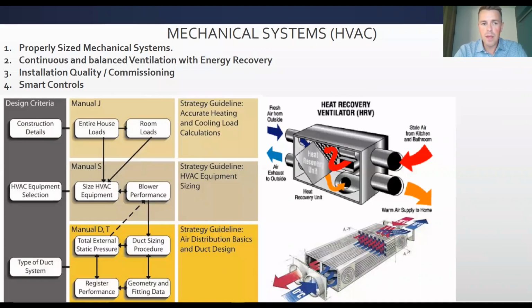Number 3 point I want to make is the quality of the installation. That would be making sure that all ductwork is sealed appropriately, whether it's with a mastic, glue, or tape. The mastic is the recommended route, but it's making sure that all those joints are done correctly, done tight, or it could be mechanically fastened. But either way, the installation is critical to making sure that the distribution is correct, the occupants are getting the right level of comfort, and that it is energy efficient.